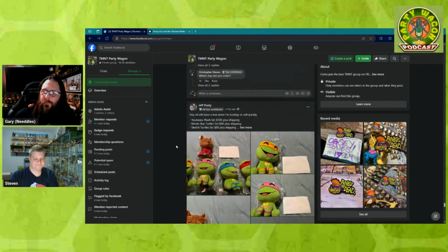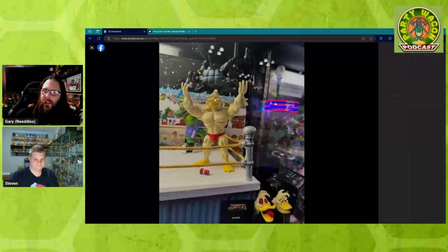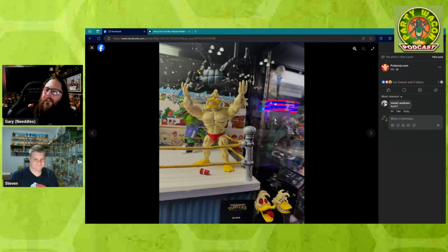We got to pull some more. There's so many photos today. Holy crap! Really hyped to see this painted. Near Mad Hatter, and I got the chance to play with him as a prototype sculpt at San Diego, and I think that's really cool.